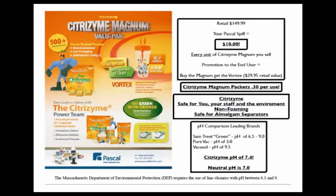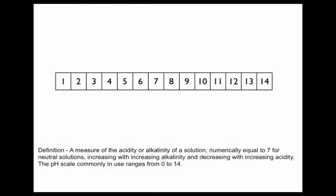Worldwide, these two products hold the market share. The same is true in the US. I'm not quite sure in Canada, but I would venture to guess that they are the two leaders. And you can see PureVac has a pH of 3.0, while VacuSol has a pH of 9.5. Citrizyme holds a pH of 7.4, neutral being 7.0. We'll discuss what that means in the next few slides.